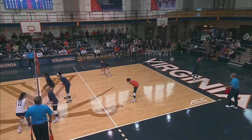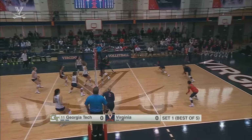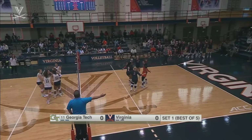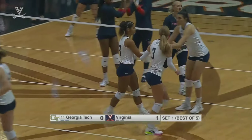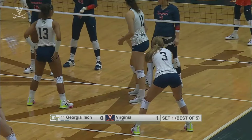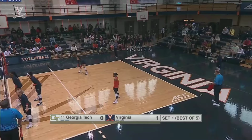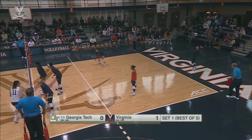Serve for Virginia from right to left, and we are underway from Charlottesville, Virginia. Bump up front, Georgia Tech immediately with an attacking error, and Virginia starts up 1-0. Attacking error from Anna Boese, middle blocker for Georgia Tech out of Troy, Ohio. A lot of height up front from Georgia Tech.